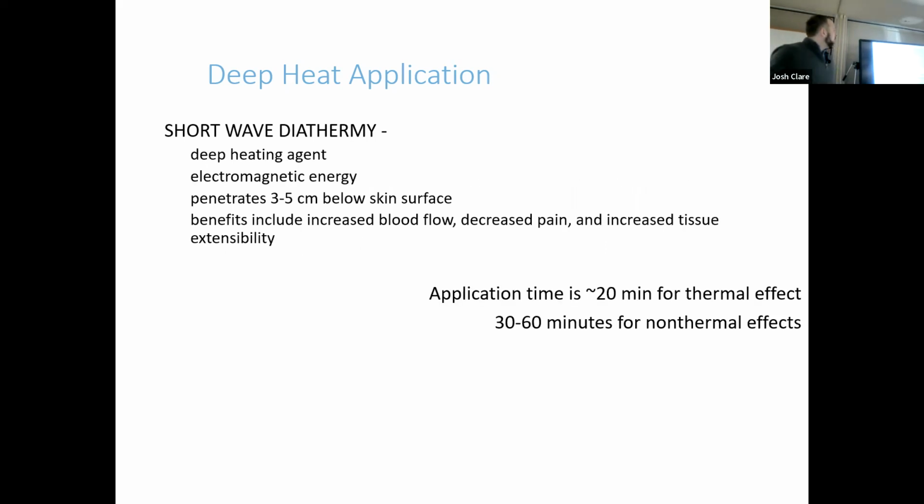So diathermy is a deep heating agent. We're going to use electromagnetic energy. Boy, that's going to put a new wrinkle in our brain to start thinking about this. It's easy to think like hot pack, hot, put it on body, body gets hot. That's pretty simple. Now we're going to use electricity and magnetics to create energy, and that energy is going to create heat. Boy, that's tough to think about. But we already use electromagnetic energy to heat things. Anybody have a microwave? Yeah, that's the same thing. We're using a microwave to heat somebody.